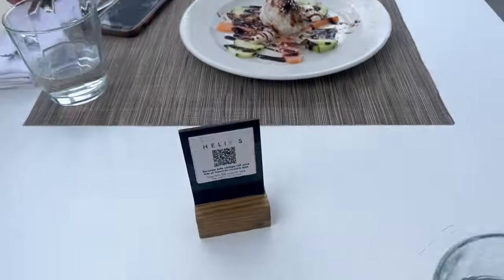The resort. We are back at the Helios for lunch. Got my chocolate martini and my Nutella man. But yeah, enjoying the vibes. I got the chicken Caesar salad. Roosevelt got poke.